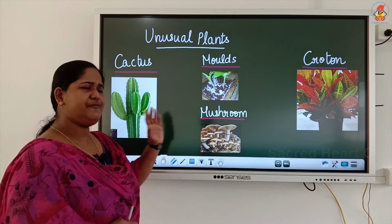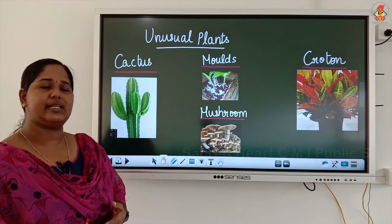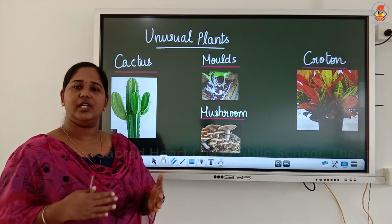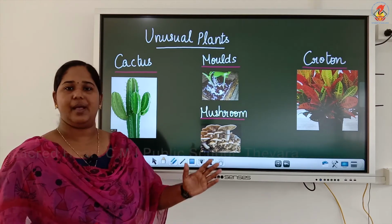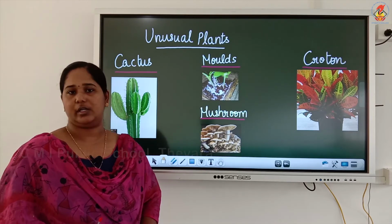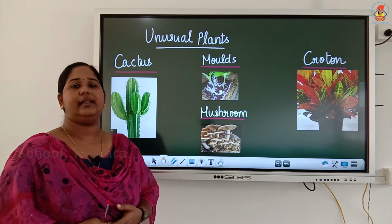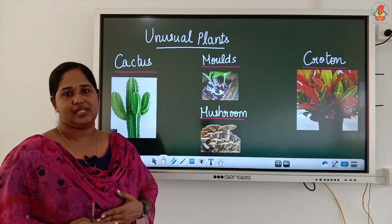So these are a very few examples of unusual plants. There are some more examples, like plants which trap insects for their nutrients, that you will learn in the next chapter in detail. So here these are the three examples given, that is cactus, molds and mushrooms and croton. They are non-green plants or unusual plants, but they prepare their own food or they get their food from decayed plants and animals.